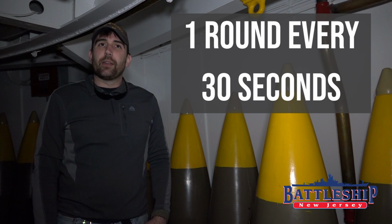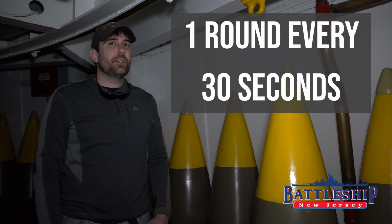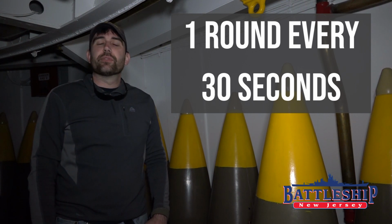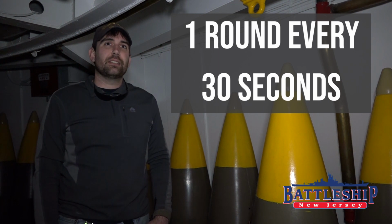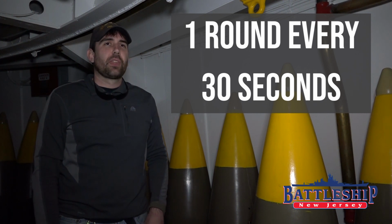Theoretically, Iowa-class battleships have a rate of fire of 1 round every 30 seconds. American battleships did achieve rates of fire this high. For example, at the Battle of Sargasso Strait, West Virginia got a rate of fire of about 1 round every 40 seconds for her 16 salvos. However, that was at extremely close range.